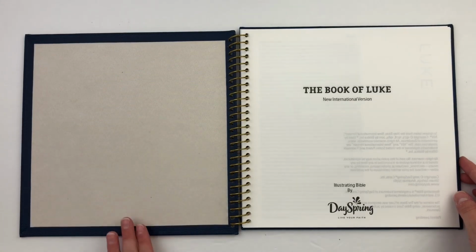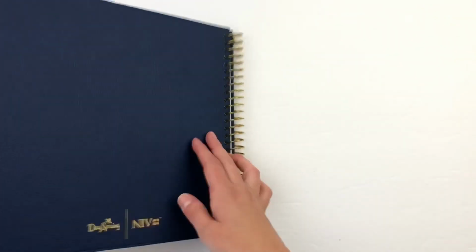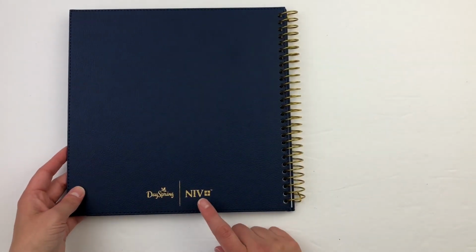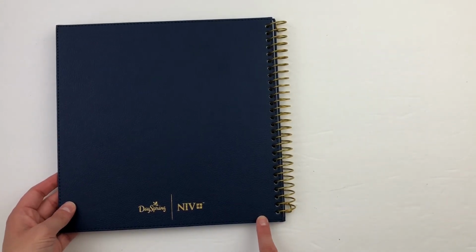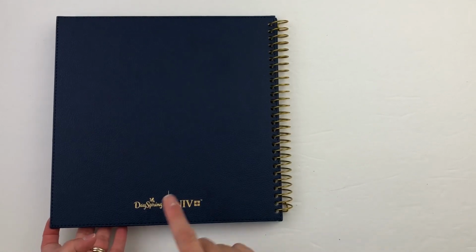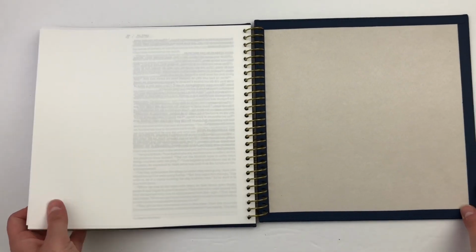I love how they did that on the other Bibles, so really pretty. And then the back is basically the same. I forgot to show you. It just has the gold foiling for Dayspring, and then this is an NIV version. The Illustrating Bible before was the Christian Standard Bible version, I believe, and this is just the NIV. And then the suede is also on the back.